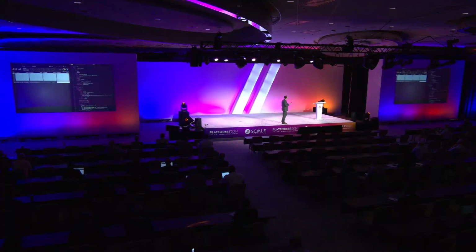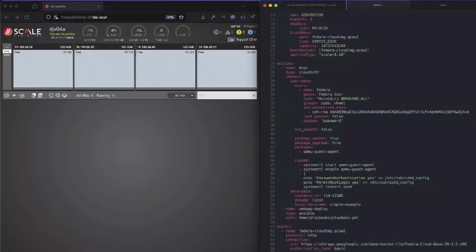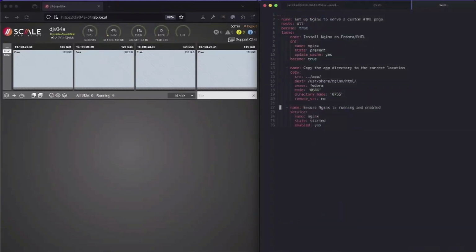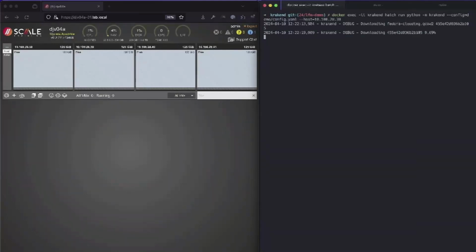And I'll just talk through. So on the left, obviously, we've got a HyperCore cluster. On the right, we have a zero-touch app deployment manifest. So that has the specs for the VM. It has the specs for Cloud Init to set up a user. And also, we're going to install Nginx and configure it so that we can deploy a warehouse application. And we've set up the warehouse application that we want, could be weeks in the future, or in the past.